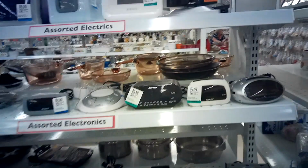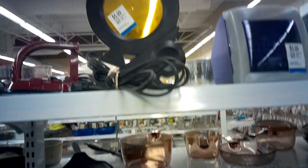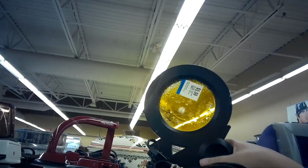I did find this weird-looking thing. I'm about to pick it up here in a second. Come on, Danny, look back up. There it is. Don't know what it is. It was filled with some yellow water substance, and it turned. So I said, let's go try it out.